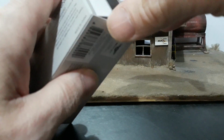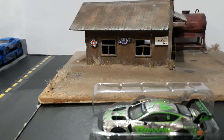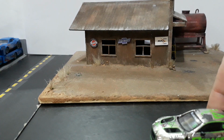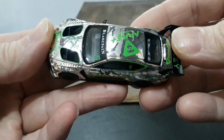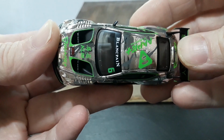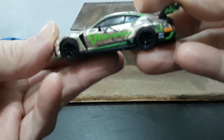So let's get him out and take a look at him. And as I mentioned, the car is chrome, so it does look fantastic in person. So there you have it. So yeah, you can see the chrome, you can see my reflection in the roof of the car, even in the hood. You can see me there on the sides.